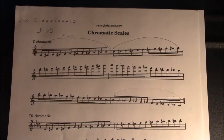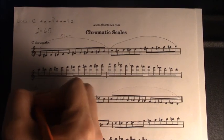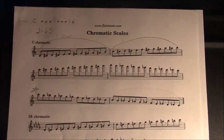Excellent. I think I'll mark this here so as we come down our eyes will go to it. Okay, let's do it one more time to practice it because tomorrow we're going to start right on it at quarter notes. Okay, here we go. Deep breath, ready, go.